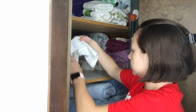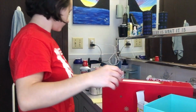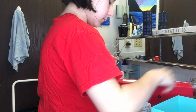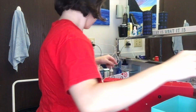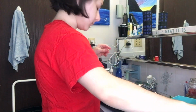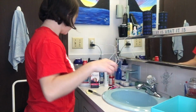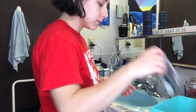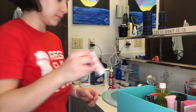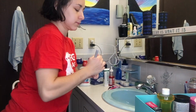I'm folding these towels and just putting them up in the shelf above where they belong. I didn't have extra containers, so I'm just using this random box that I found in my basement, and I'm putting everything in here. And this one is a lot of soaps and just lotions and stuff like that, so I figured this box would be perfect. And again, I'm writing what's in the box on a post-it note. That way my boyfriend can know and he'll be able to find whatever he's looking for.